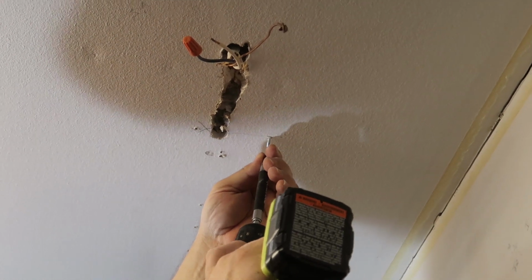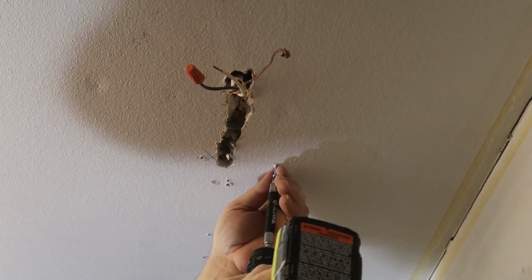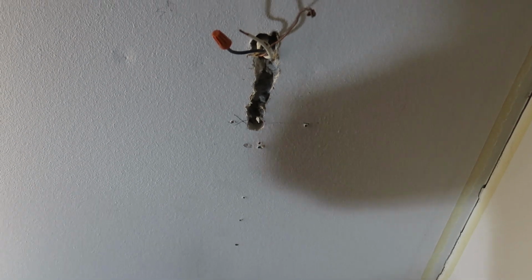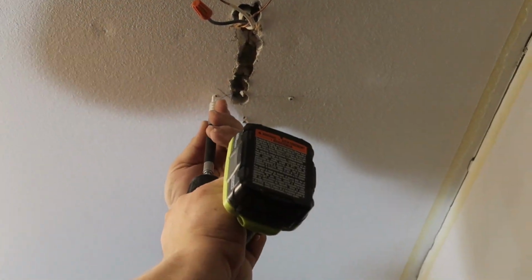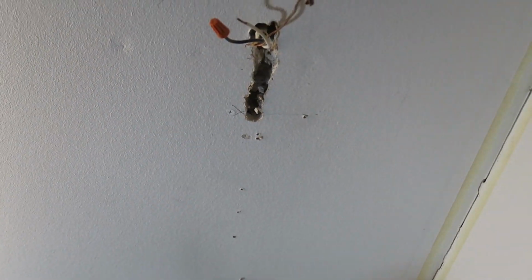So that's what I'm talking about. You just make a little drill hole with the screw. Right? Mm-hmm. Pull that out. Take your anchor. Into that little hole. Bam! Bam! Just like Emeril. Look how easy that went in.